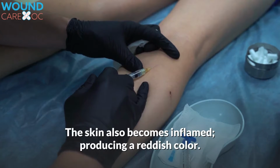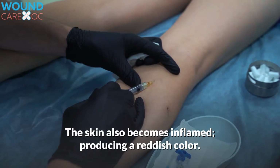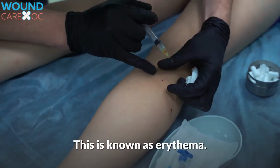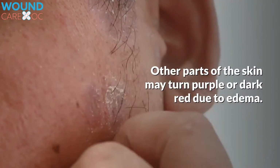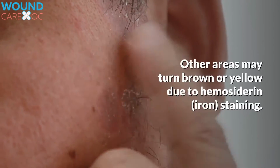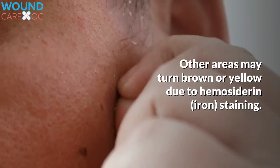This is called scaling. The skin also becomes inflamed, producing a reddish color. This is known as erythema. Other parts of the skin may turn purple or dark red due to edema. Other areas may turn brown or yellow due to hemosiderin, iron, staining.